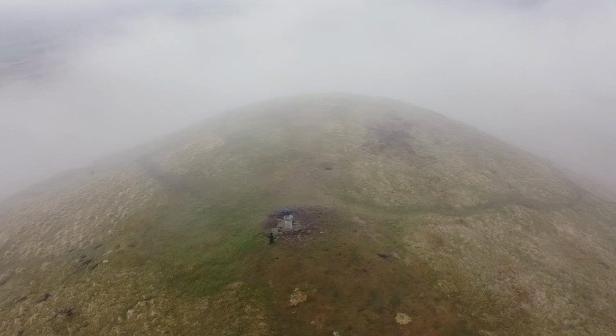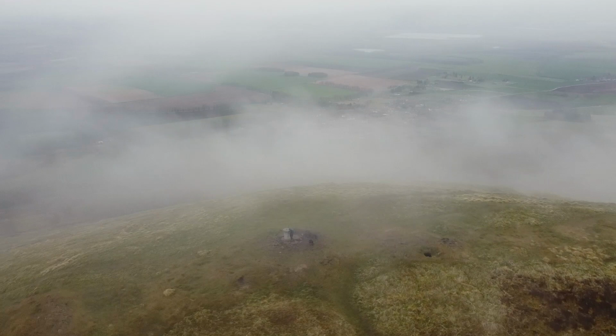It was so eerie standing at the top, with the bone-chilling cloud sweeping past and glimpses of the surrounding land coming and going. It felt like I was isolated from the world.